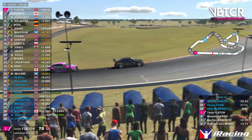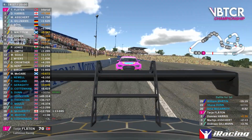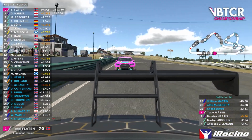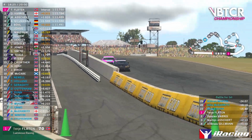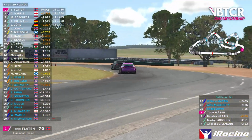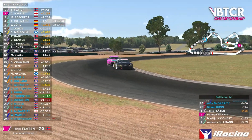What can Harris do? And if anything, Flarton just pulling away ever so slightly as they skim the wall on corner exit. Look back from Flarton right now. Here comes Harris, but as I said, he's not close enough to get a move done down into the sweeper, and then this tight left-hander that is Coca-Cola Corner.